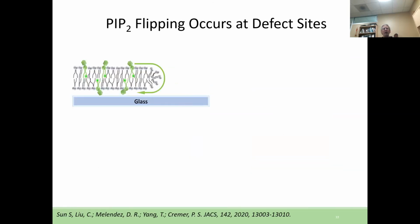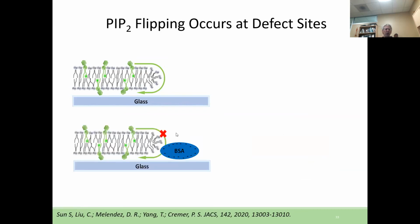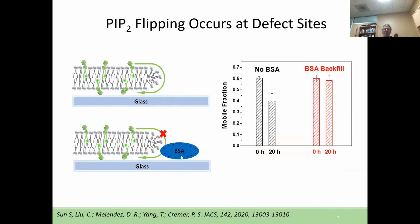And so one thing that would occur to you is that they would be moving around defects. These things are highly negatively charged. It would be hard to believe that they would go through the middle of the membrane. But if there are these defect sites, we should be able to put protein down on the surface like bovine serum albumin. And since this inositol ring sits out of this membrane with these phosphate moieties on it, that should stop it from going around. And indeed it does. So if we run this assay without putting some BSA down on the surface to block these defect sites, then 60% initially mobile, 40% after 20 hours. But if we backfill this, now we start out with 60%, and we're nearly at 60% even 20 hours later.